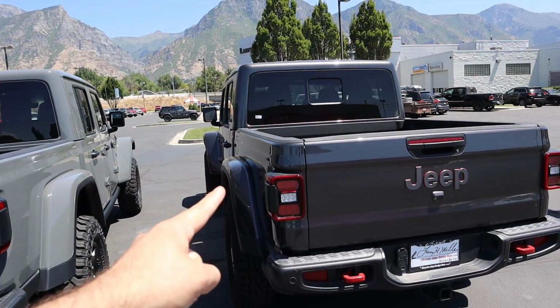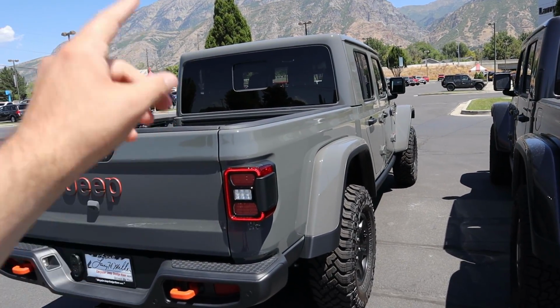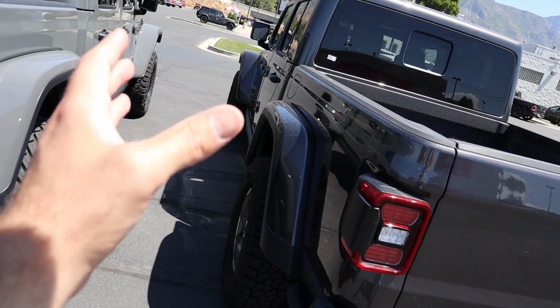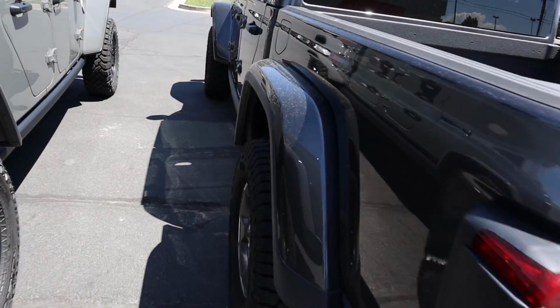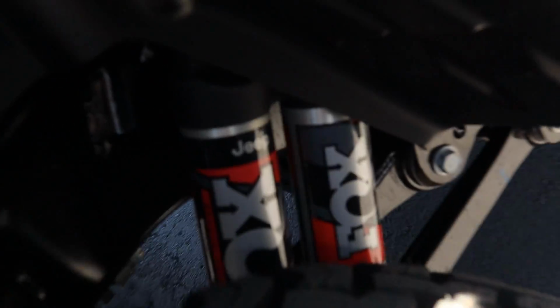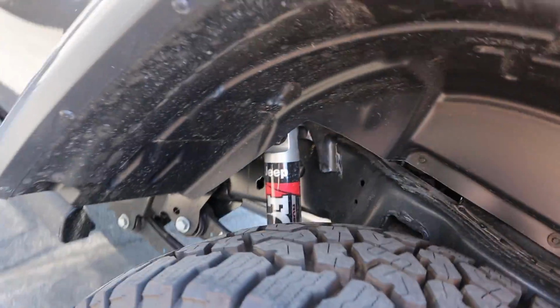Let's get into stuff with the suspension. So front and rear lockers on the Rubicon and sway bar disconnect. On the Mojave, no sway bar disconnect, only rear lockers. So there's the first performance difference. Now this one just has the regular performance Fox shocks for the suspension, so you guys can see what that looks like. This one has the internal bypass Fox shocks. You can see right there the difference in the shocks here in the rear.